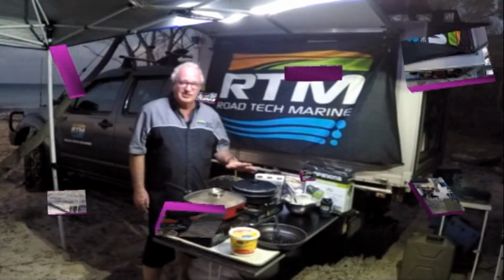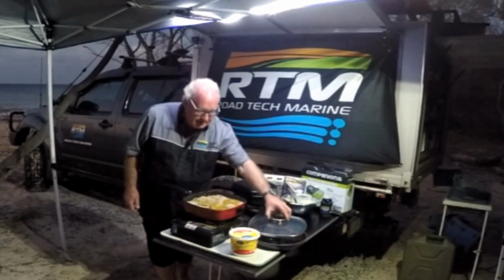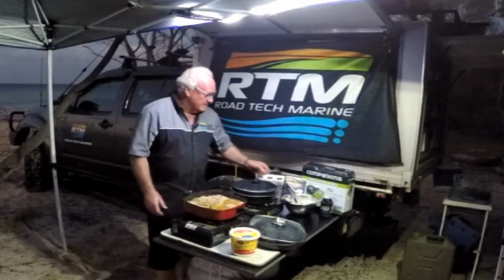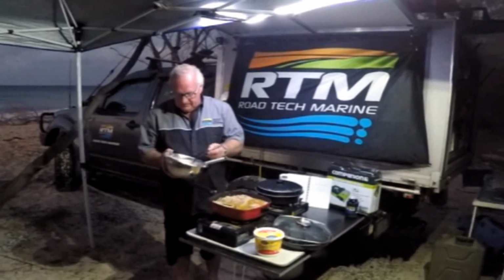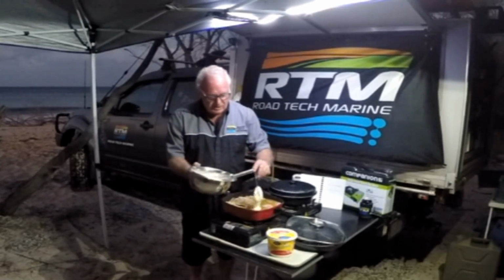The final stages now of the Kyneton lamb stew and dumplings. Now's the time to add the dumplings. It's pretty important at this stage, turn the heat down really low. What we're going to do is just tablespoon the dumpling mix. You want about the consistency of cream, and just about a tablespoon, just dollops on top.